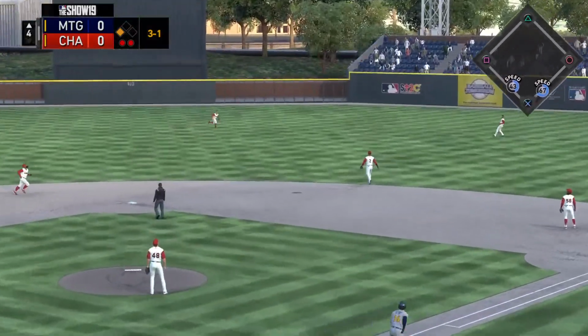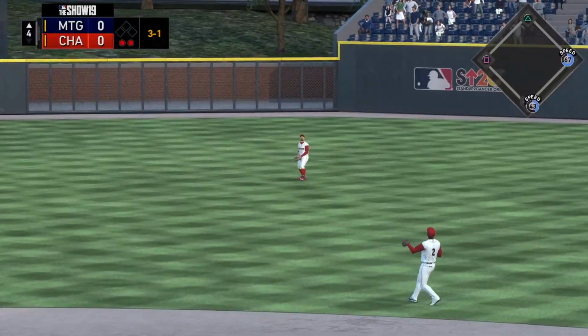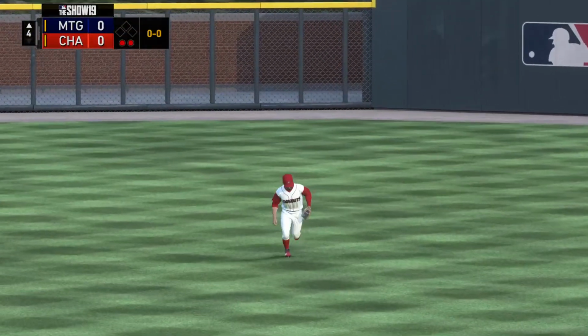Lofted in the air out toward right center. Calling for it, Bush. And that retires the side.